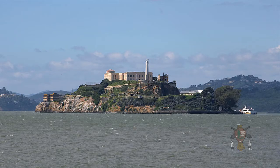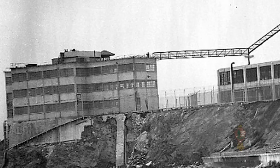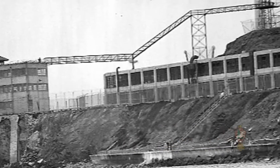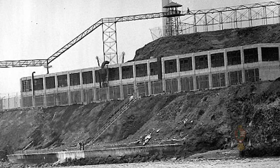being written. Until recently, few people knew the rich history of the two large buildings on the island's northwest tip. Inside these concrete structures, the Model Industries Building and the New Industries Building, many inmates labored, gained new skills and crafts, and fought the boredom of prison.